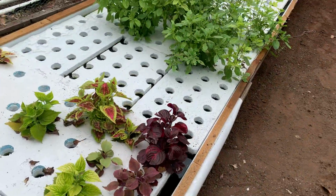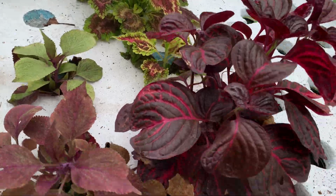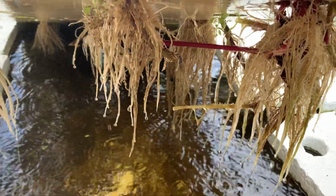So we also have some coleus in here because we want a lot of stuff to be able to clean the nutrients out of the water. And you can see all the roots hanging down in there.